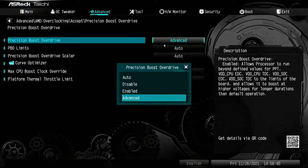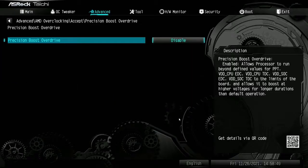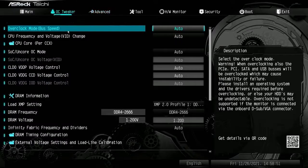Now, we could lower temperatures. We could, of course, lower the power consumption by turning the voltage down even more. However, the further we turn that voltage down, the lower our core clock is going to get. And then, of course, the lower our hash rates and our average hash rates are going to get.